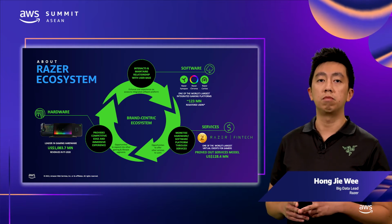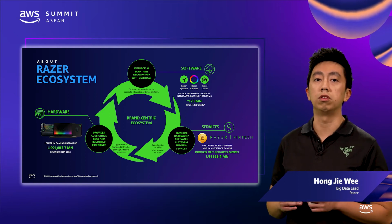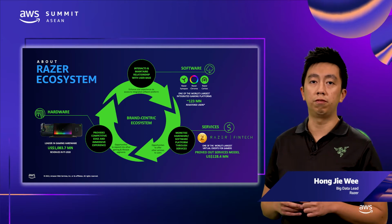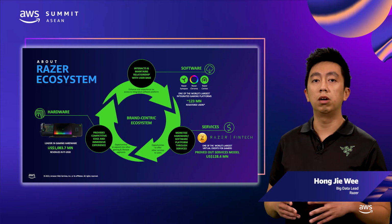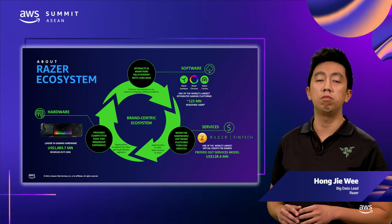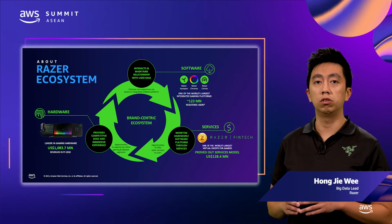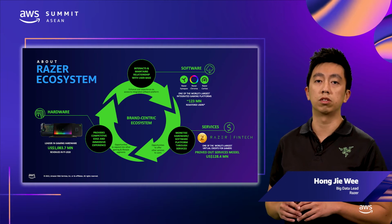We are the leader in gaming hardware, with approximately $1 billion in revenue in 2020. For software, we are one of the world's largest integrated gaming platforms, with Synapse, Chroma, Cortex, and many more, amounting to approximately 123 million registered users. For services, there are Gold, Silver, and FinTech, proving out a service model of about $128 million.